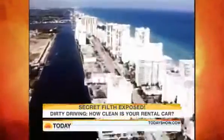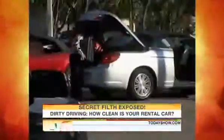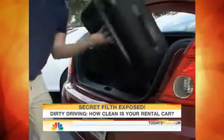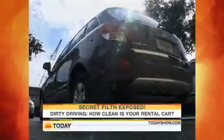We launched our investigation here in Miami, a vacation hotspot for families and co-eds, and one of the busiest rental car markets in the country. At Miami International, we rented vehicles from 6 of the top rental companies, everything from sedans to minivans to SUVs.